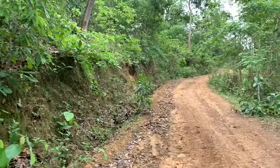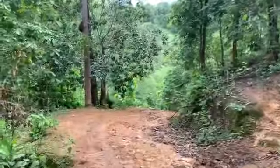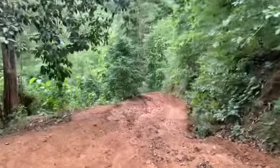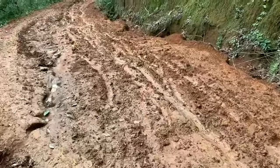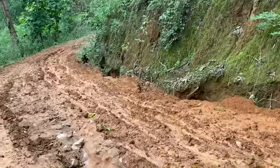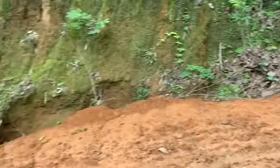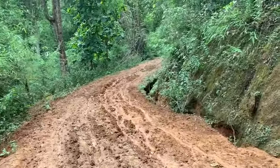Pretty serious rain though. Looks like we'll be able to get past the part that was muddy yesterday. Maybe. Just around the corner here. Yeah. So, we'll see. It's not too bad just yet. The soils around here change from hill to hill sometimes. Here you see a really red mud. It gets very slick. I guess it's clay.